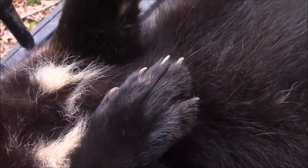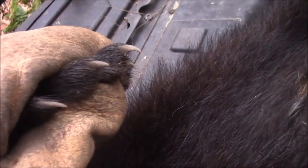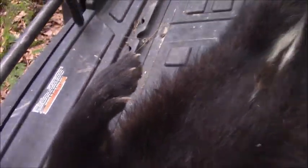He's completely fine. I was just holding him there. But look at the claws on that thing. Man, these are vicious animals.